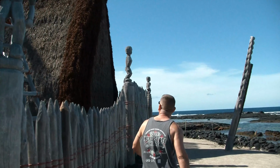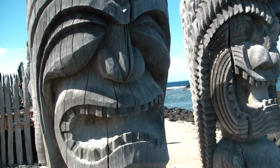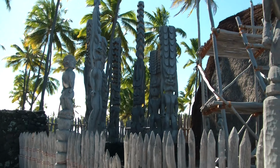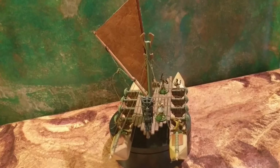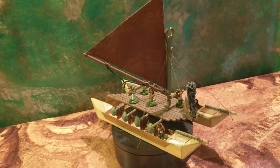One of the more famous or central structures of Pu'uhonua o Honaunau is a temple known as Hale o Ke Awe, which is dedicated to the god Lono, but is also thought to house the bones of a famous chief known as Ke Awe. So this idea of a sepulcher or a temple housing the bones of a chief was really interesting to me in a gaming sense, and I wanted that to be the focal point of this diorama.